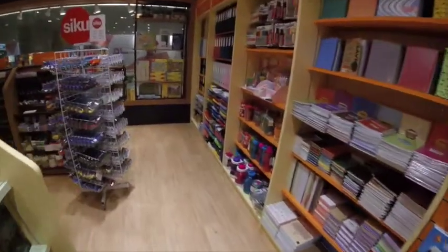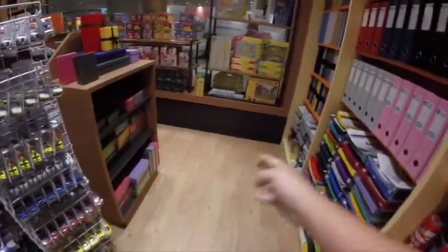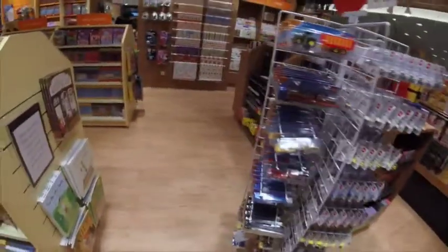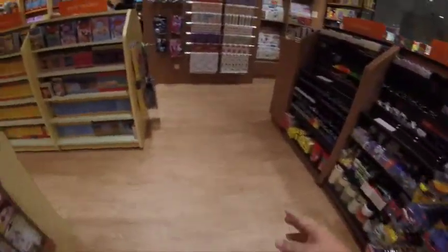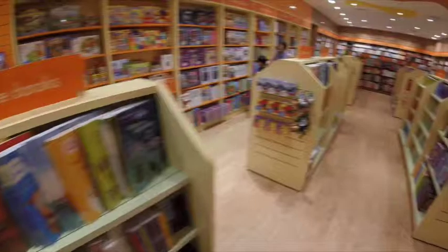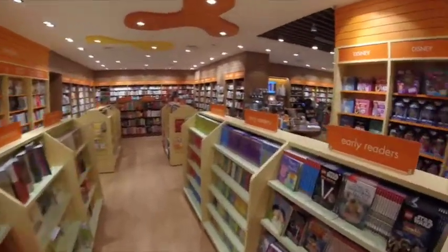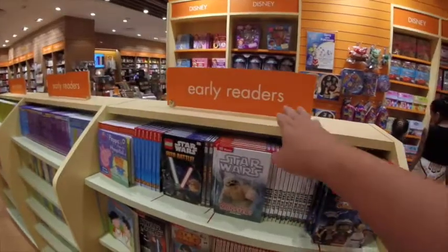And swinging over to this side, we have... Oh, and you realize that the aisles here are really wide. Why? Well, yes, it's for strollers to come in, for kids to sit around and browse through the books. Local books, picture books, all sorts. Huge, wide spaces dedicated for children, for early readers.